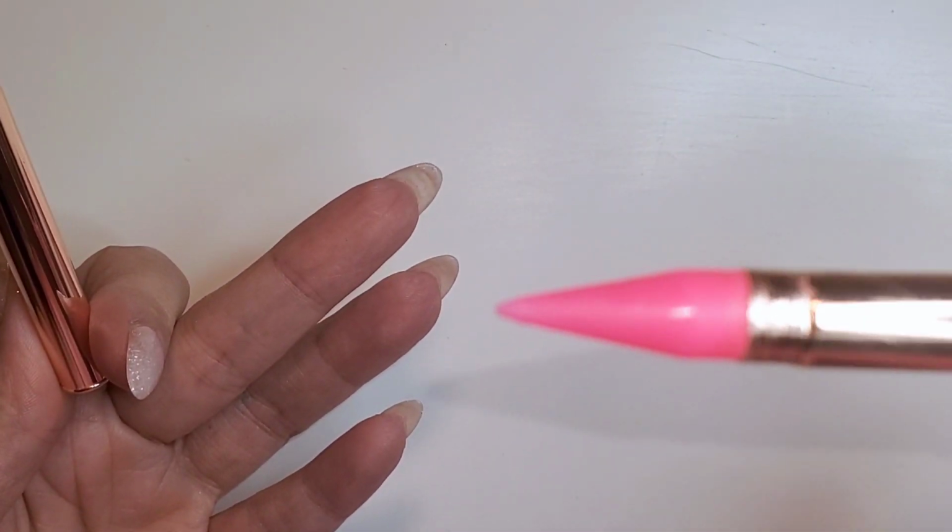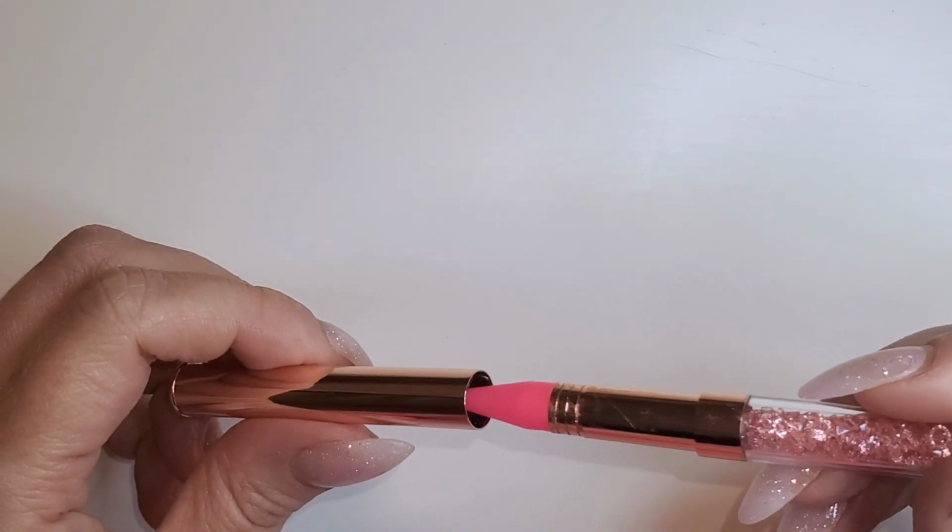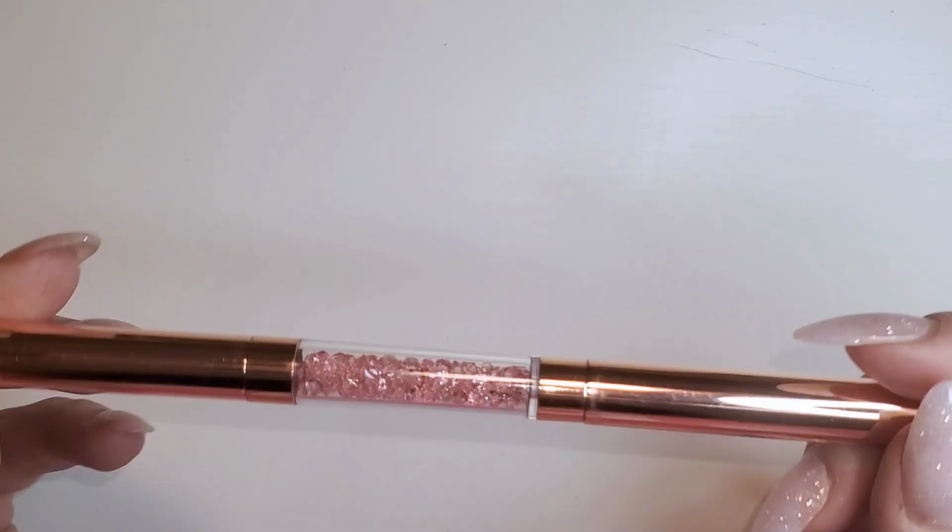Ooh, look at that. I actually have been having issues with my 2 rhinestone tools that I have. I have one from Glitter Mix Canada. Let me pull them both out.